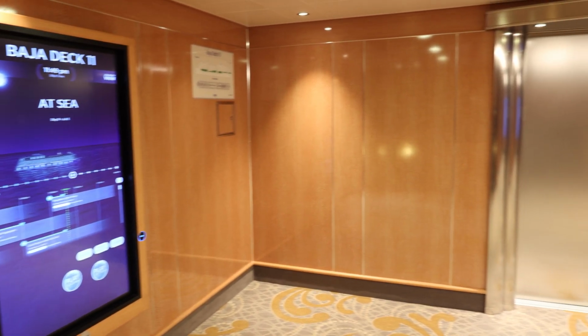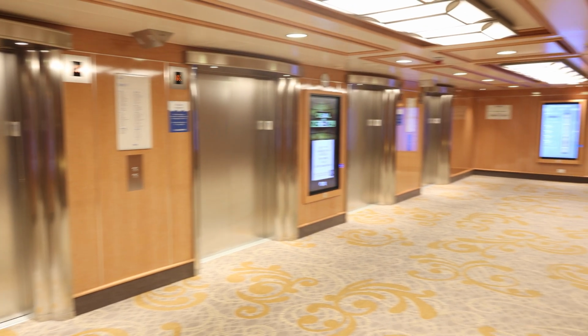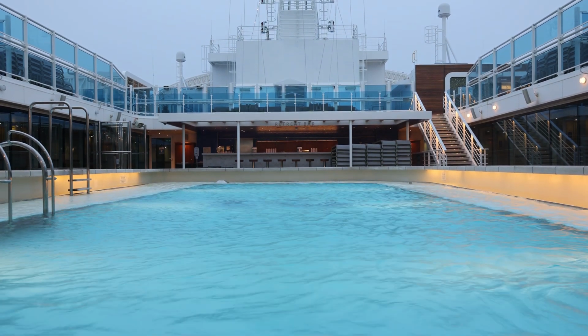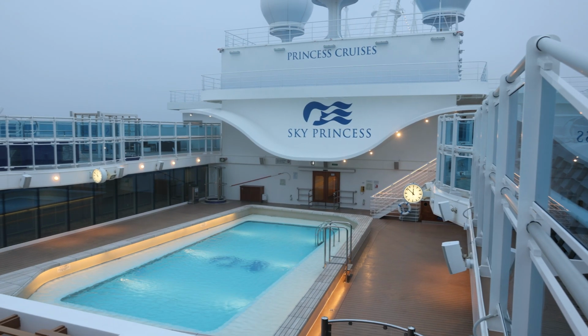Between Ísafjörður and Grundarfjörður, I started to put together a little tour of the ship. I'd hoped to finish this in the last few sea days, but sadly a visit from COVID-19 put paid to that. Here's all the footage I got. Hopefully you can see from this that it's a beautiful ship.